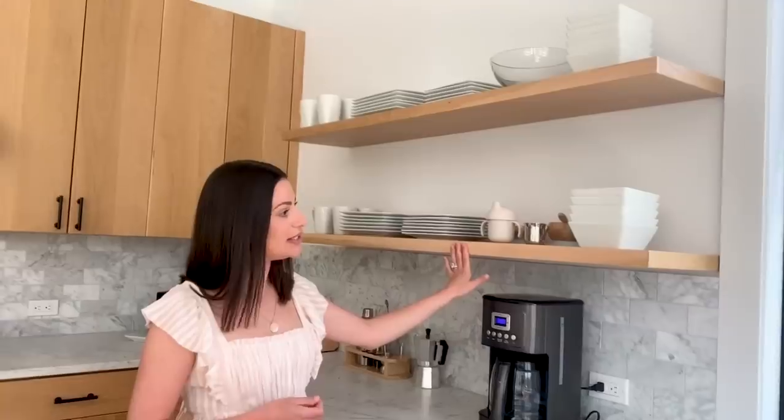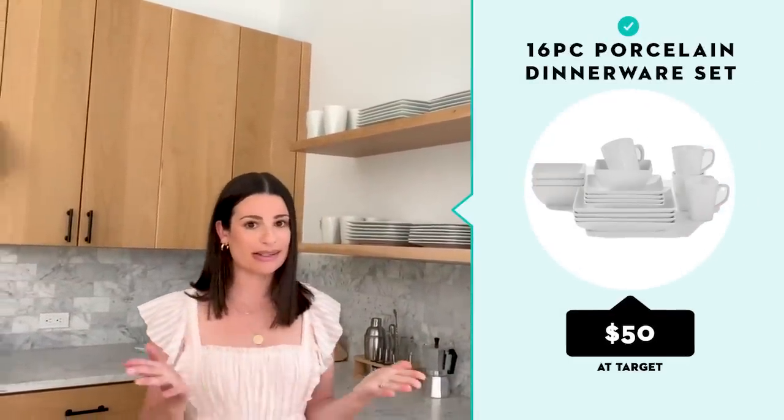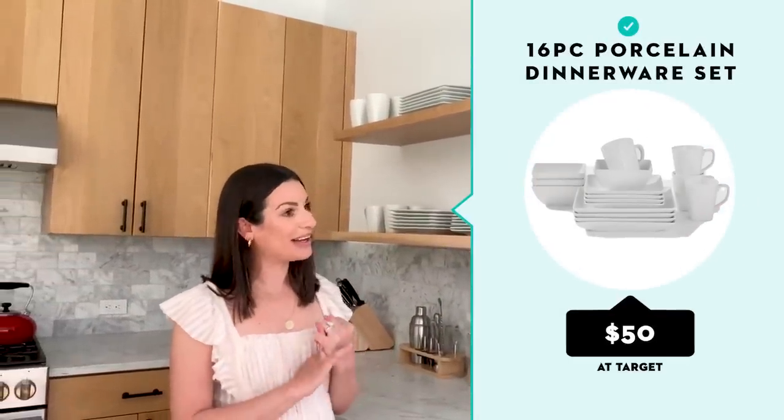It's simple and easy to do, and a lot of these bowls and cups were from Target, so it's easy to get and well priced. But again, a great way to make your space look special but also very clean and organized.